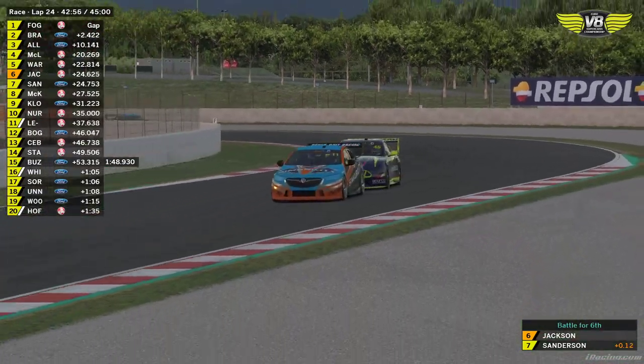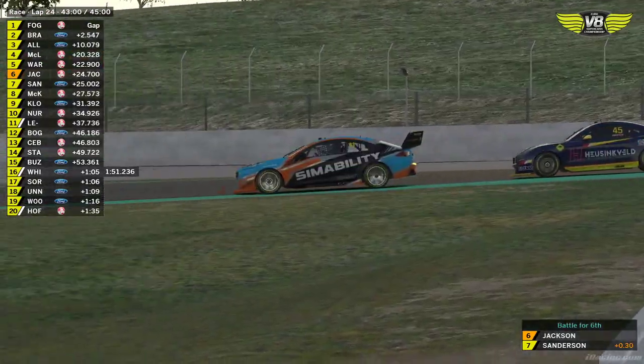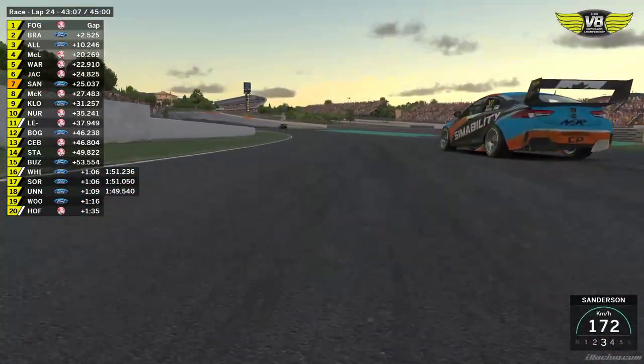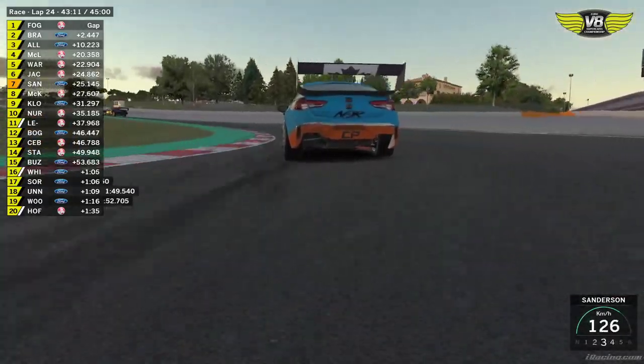Way quicker right now is Sanson than Jackson. Could go for it into five. Jackson defends. Sanson doesn't really commit to either line, and so doesn't get a much better exit from turn five into six. But I think turn 10, once again, will probably be his best chance.